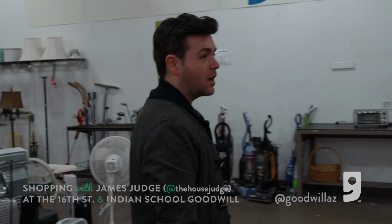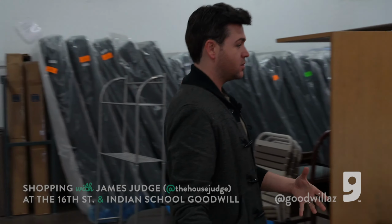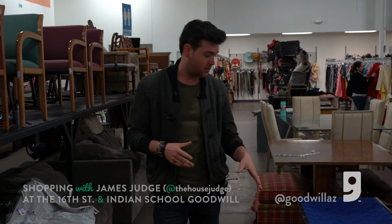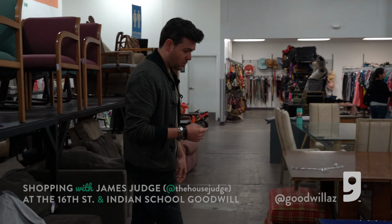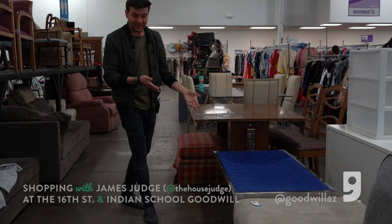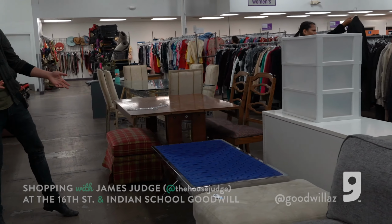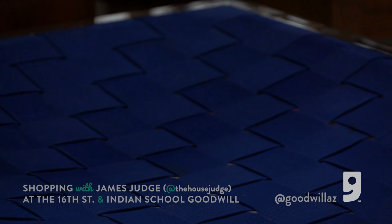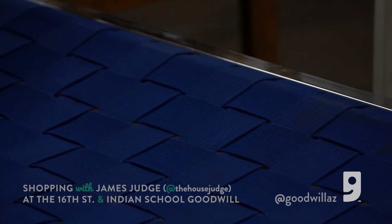All right, so again, sometimes in Goodwill stores you find things that are amazing, and other times it's a little bit harder. As we're walking through the store, this looks like somebody's attempt at a Goodwill creative thing, because it totally was a coffee table. They did a weaved belt to it. Just an interesting example, something totally unique to find.